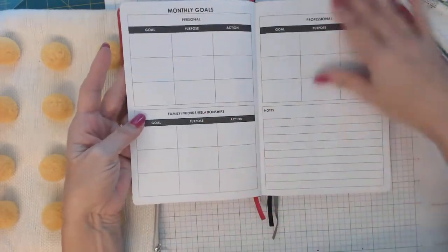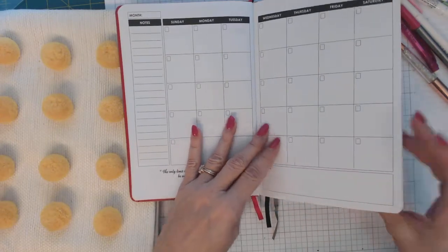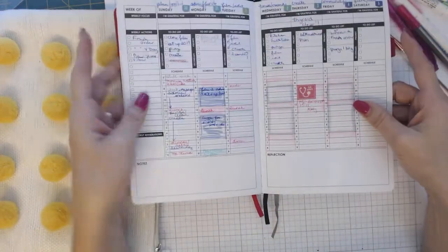Okay, and then here are the goals for February. And then I set up February, which I haven't done yet, but after this video, I'm going to work on that because I can't wait to do all that. Okay, so you've got all of your months together, all 12 of them. Then you go to your weekly.